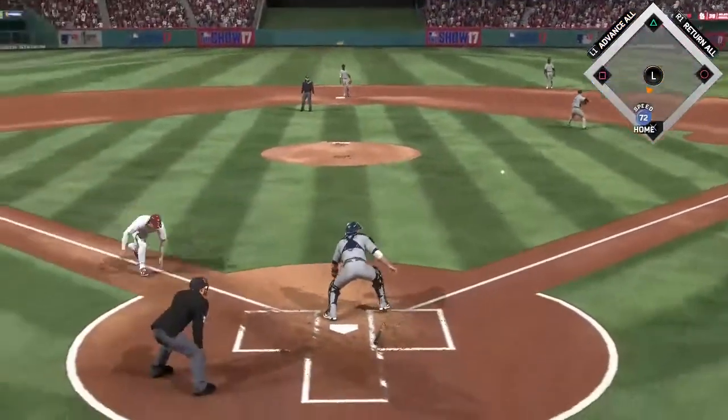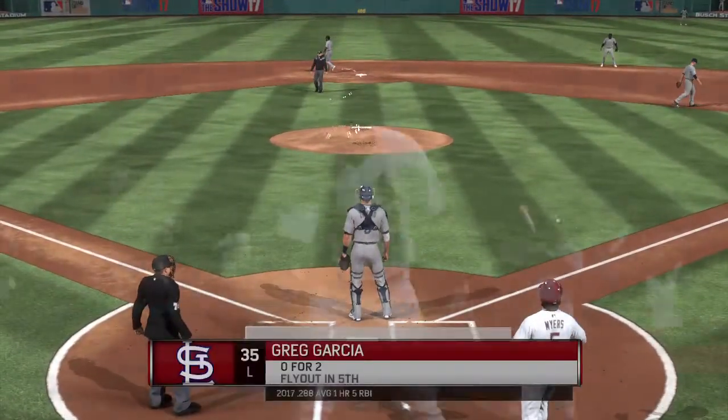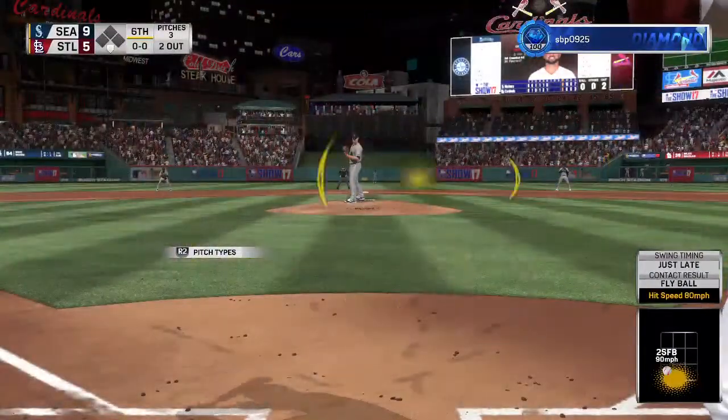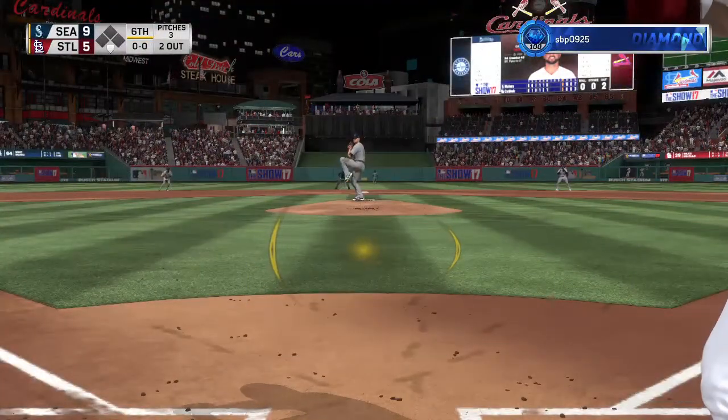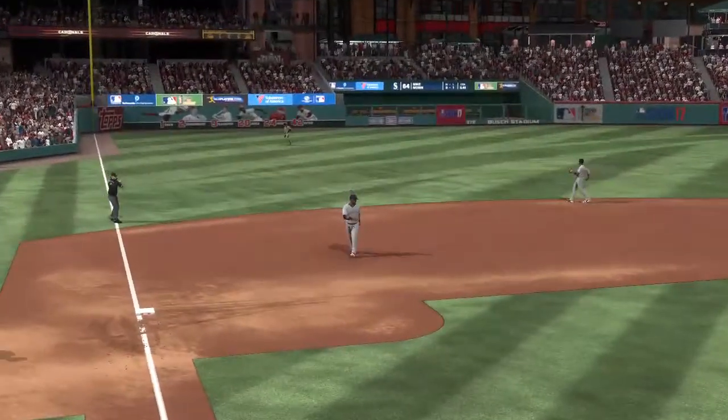The catch is made by Cruz, and here comes the runner from third. And he will beat the tag, safe at the plate. Now batting. Ready for another shot now. Greg Garcia. Bases empty and 2 gone following the sacrifice fly. But Holt.